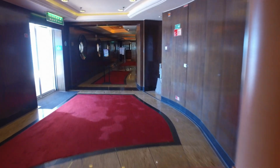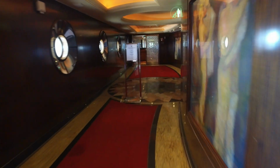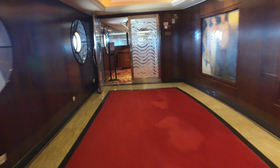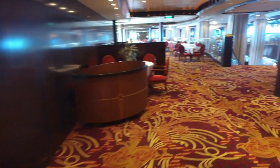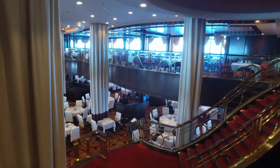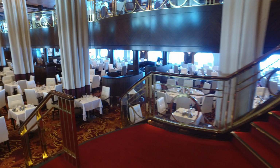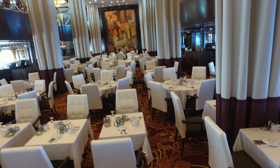We got Reflections, the main dining room. Take a look. What's inside? The Reflections main dining room. It's a beautiful split level, open air dining room. I like how elegant these big dining rooms are.